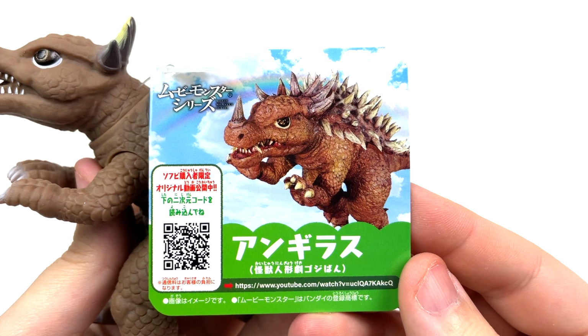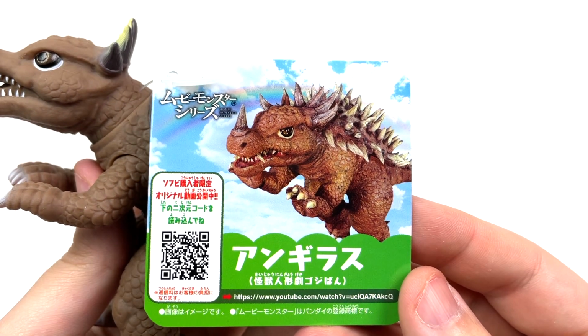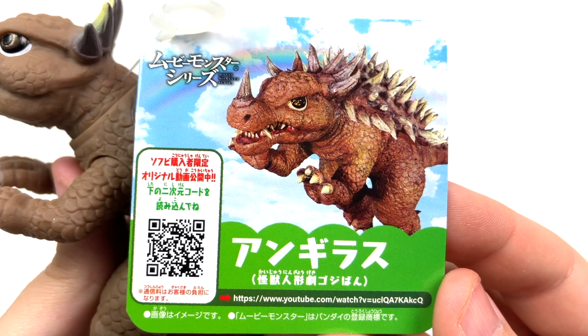And this is how Anguirus looks in the show. Very, very nice take on the Showa-era Anguirus design. Like, that just looks awesome. Amazing, even. But I think I'm a little more amazed at the fact that X-Plus hasn't done anything with Godziban.